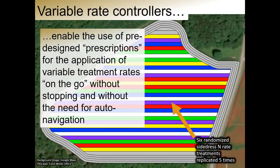They allow us to use pre-designed prescriptions for those variable rates that are then uploaded to the controller. In the case of a population trial, we create the seeding rate prescriptions that are these nicely colored rectangles. In this field, these are 12-row plots. It's a nitrogen trial: 6 randomized N rates for side dressing, replicated 5 times through the field and nicely randomized.